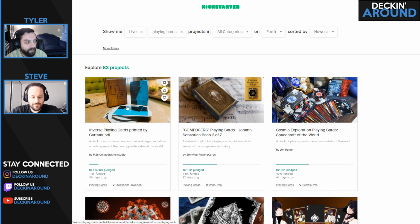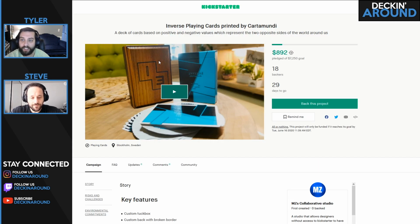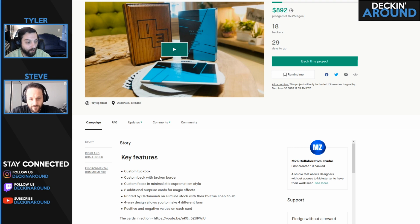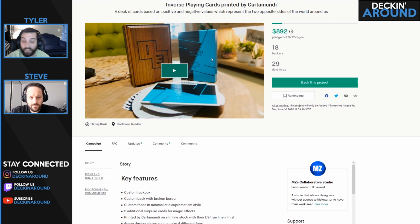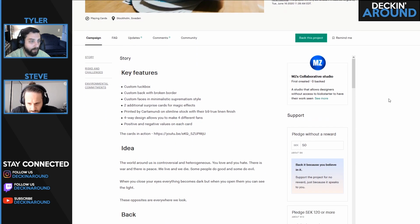First one we got here is the Inverse playing cards, printed by Cartamundi. So I know this deck has been in the works for a while. I know it's been teased on Instagram for at least a couple months now, so it's good to see this finally launch. I actually like the coloring on this deck a lot before we even get too much into it, but I think it's a good looking colorway. That black and that really vibrant bright blue, pretty cool.